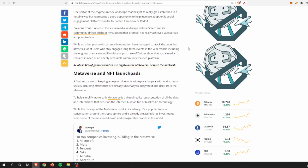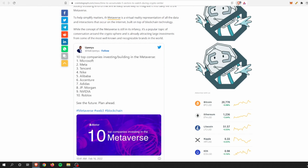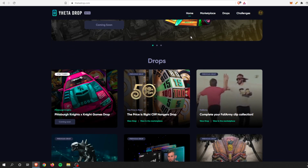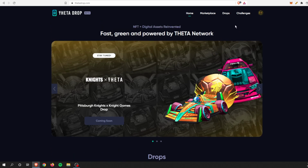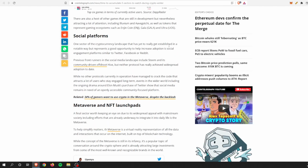And the last thing they talk about is the Metaverse and NFT launchpads, which, as we know, Theta is all about, whether that be NFTs with Theta Drop, which I've heard a lot of negative, or not so positive, feedback about. They just want Theta to focus on the bread and butter, but this is a huge sector, and Theta is doing a very good job with their marketplace, so I will drop that out there. And as far as the Metaverse, I do know Gpool and Gworld are creating some sort of Metaverse. I'm not exactly sure where they are with their progress, but that is something that will be coming soon on the Theta blockchain. So Theta does check a lot of these boxes for things to look for in the crypto winter.